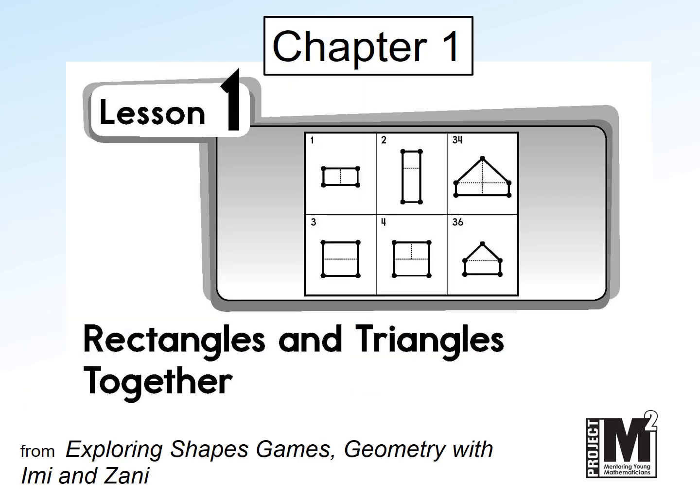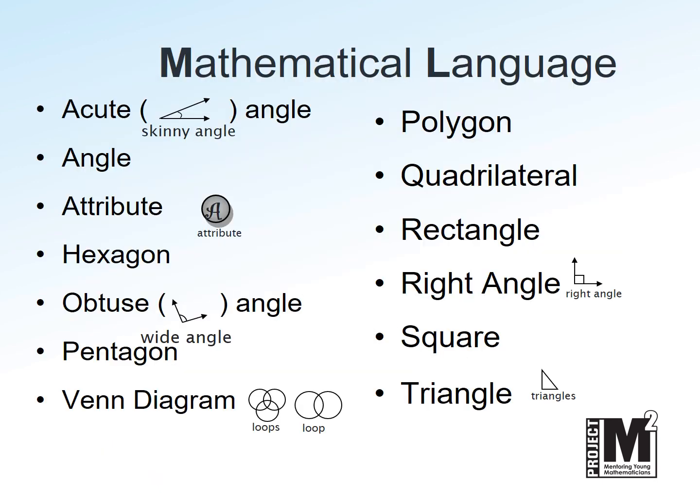So let's look at a lesson. This lesson is Rectangles and Triangles Together. It's found in the Grade 1 Geometry unit, Exploring Shape Games, Geometry with Emmy and Zany. It's Lesson 1 in Chapter 1. Look at the mathematical language found in this first grade lesson. Wow, pretty impressive.